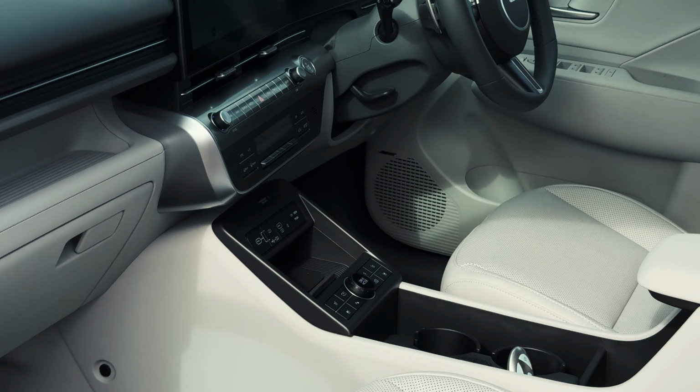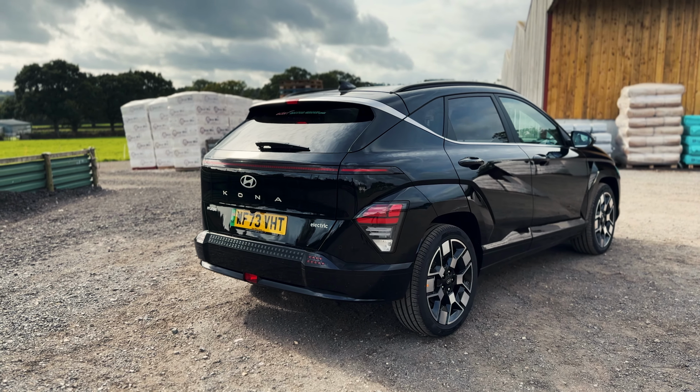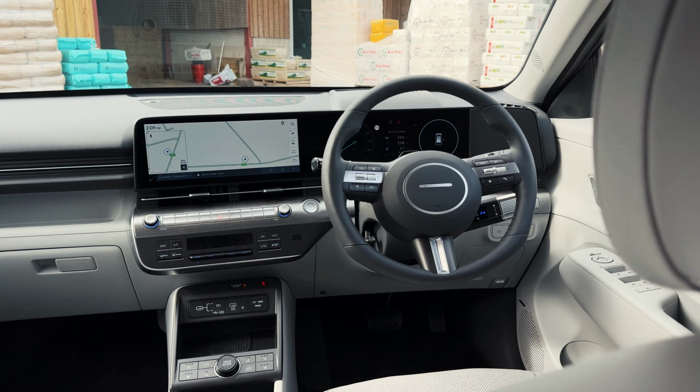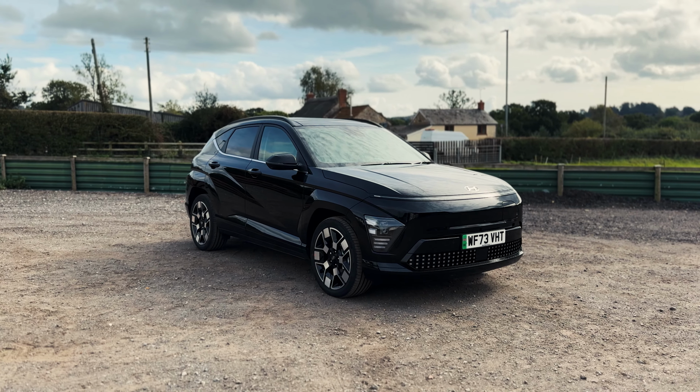Finally, you get the Ultimate. That's what we're in today, with a couple of options. There's the Tech Pack, and there is the nice leather upgrade pack as well. So we've got this rather lovely white stone leather in here. The Ultimate basically has the same specifications as the N-Line S, minus the body kit and a bit more luxury in here in terms of the seats. So if you want something sporty, you go for the N-Line S, but if you want something more luxurious, you go for the Ultimate. Very nice, and they're the same price too.